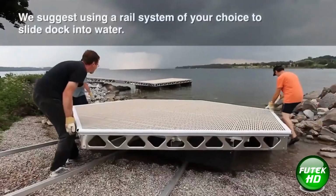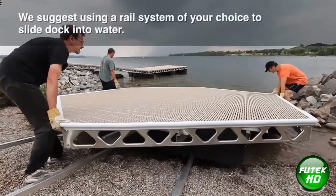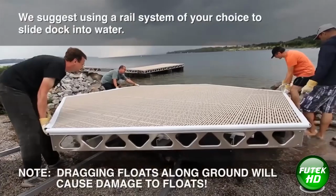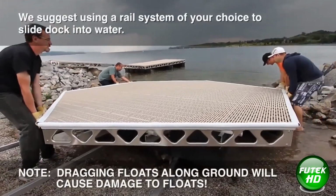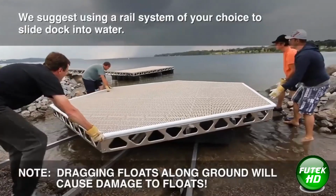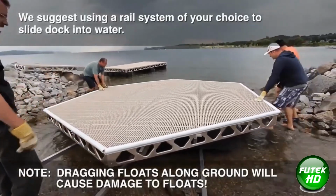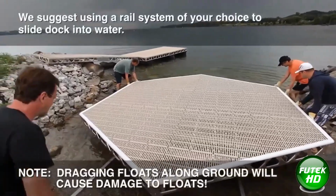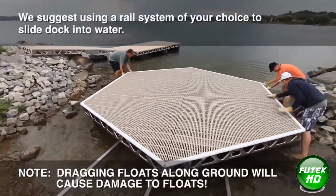For a smooth transition into the water, a recommended rail system is suggested. Utilize a rail system of your preference to effortlessly slide the dock into the water. This method not only ensures ease of launching but also maintains stability and precision during the process, offering a seamless experience as your dock takes its place on the water.